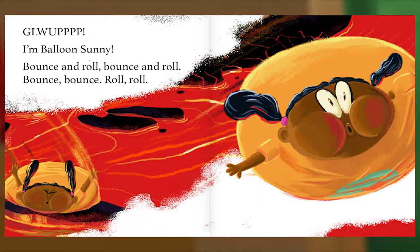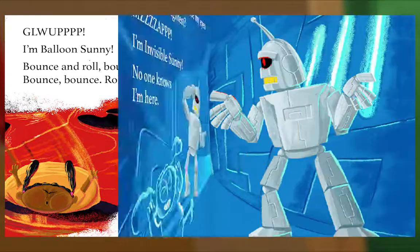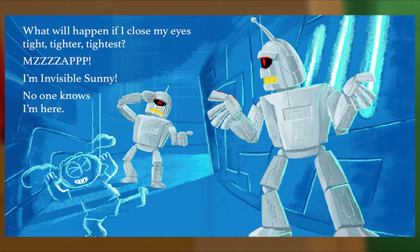I'm Balloon Sunny! Bounce and roll, bounce and roll! Bounce, bounce, roll, roll. What will happen if I close my eyes tight, tighter, tightest? Zap! I'm invisible, Sunny. No one knows I'm here.